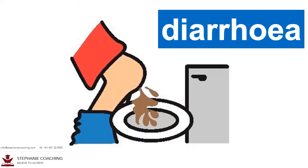Word number 4 is diarrhea. If you have diarrhea, it means that your poo will be in a liquid form. This is also when you have a stomach pain. The spelling of this word can be very tricky. Many people have difficulties spelling this word. Break the word up as diarrhoea. Don't forget the letters H and O in diarrhea.